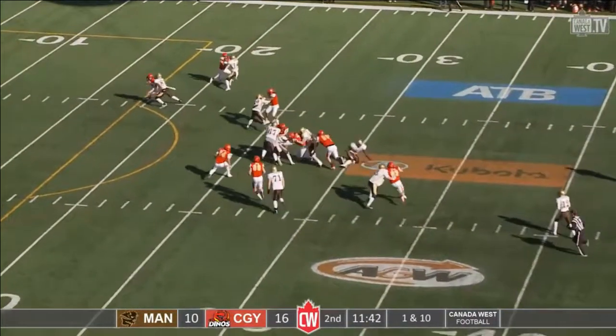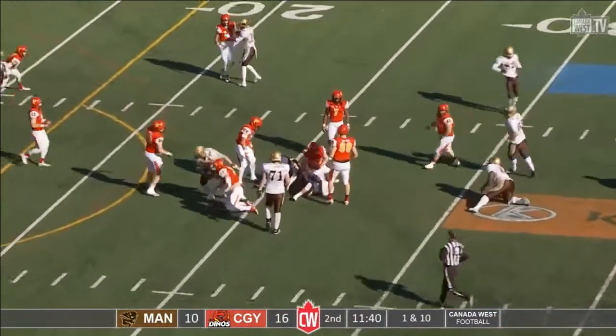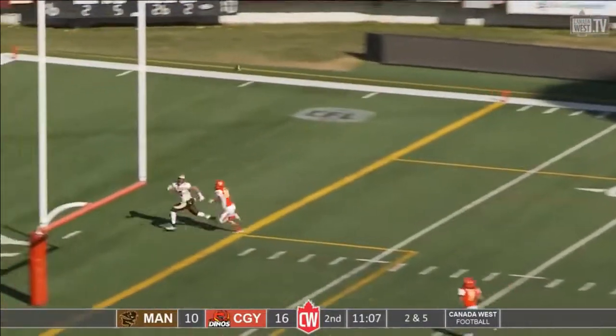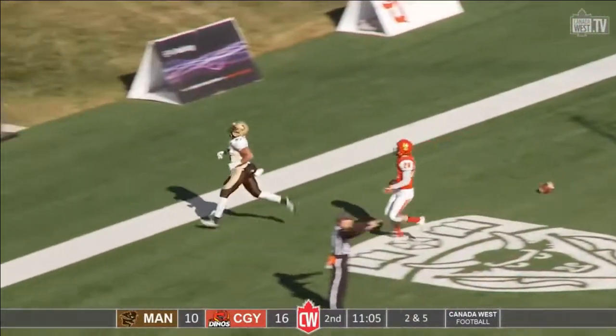Coutelier back in the game, hands off to the inside to Jamel Lyles. Second down and short. Play action, looking over the middle into the end zone, has a man just out of his reach.